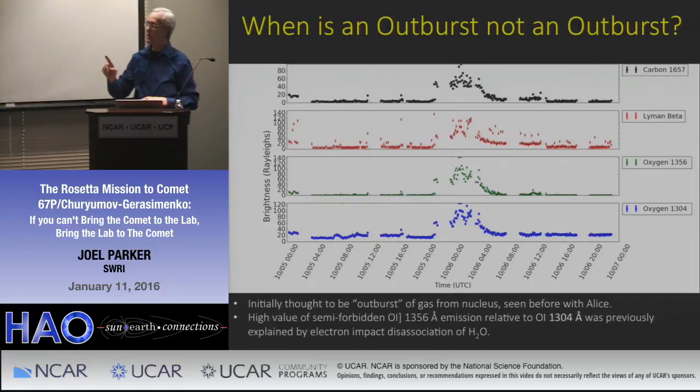And also, when is an outburst not an outburst? So here we see a time evolution of some of the lines we look at: the oxygen lines, the hydrogen Lyman beta line, and the carbon line. And you can see them have this sudden increase. That's the signature of an outburst.